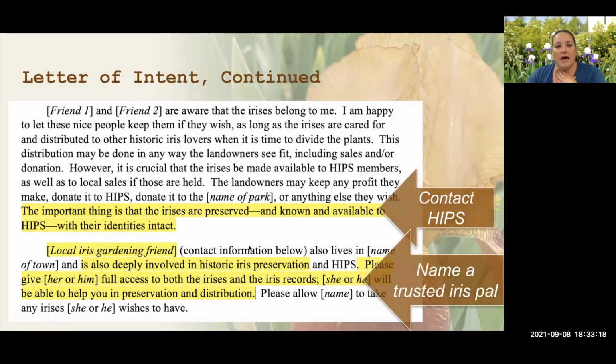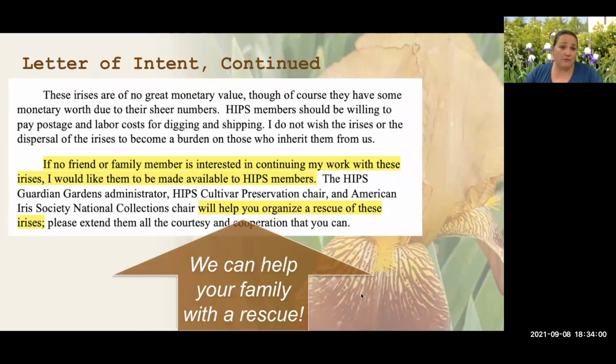And I think that in the letter of intent, Nancy has had a hand in this, so she can speak to this more, but definitely mention that HIPS would be interested in these irises, and that HIPS would be willing to help if there are concerns about how to distribute these irises to people who can care for them. It might be helpful to list somebody that you've enjoyed gardening with who understands what's happening in your garden, because they could help the family to distribute the irises or interpret your iris records. And if that is just overwhelming for the family, maybe add a paragraph encouraging them to reach out to HIPS, because HIPS can come in and do a rescue like the one that Susan outlined. That way the family doesn't have to feel overwhelmed by what could be a really tricky thing for them to do if they haven't gardened alongside you.